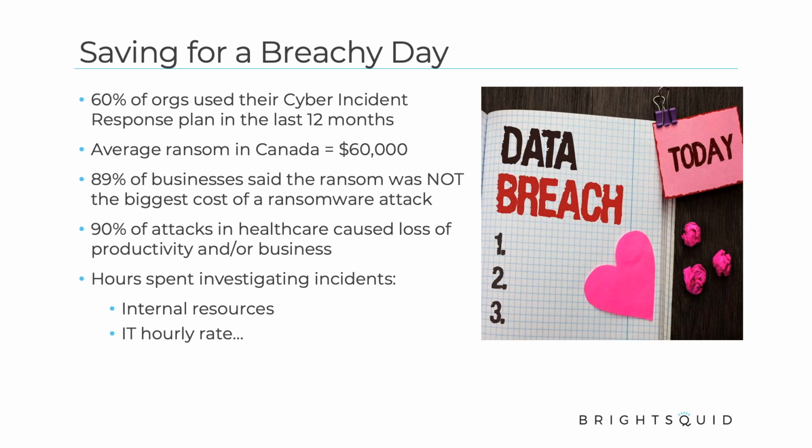And the cost of a privacy breach when you're using email, fax, anything else, the average ransom in Canada, so if ransomware gets in because somebody in your clinic clicked on an email that had ransomware attached to it, or it comes in through a fax or some other that has been done before, you can expect that these criminals will be asking for $60,000 minimum to get your information back, but really what they're saying is so that I don't release your information on the internet. Most businesses that suffer a ransomware attack say that $60,000 is not the biggest cost of the attack.